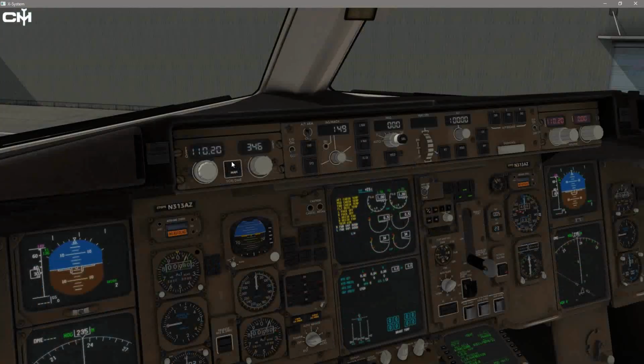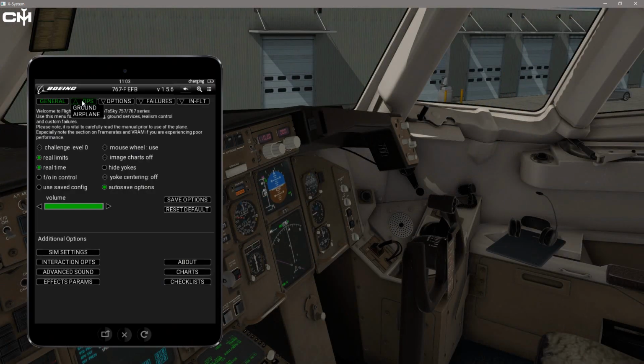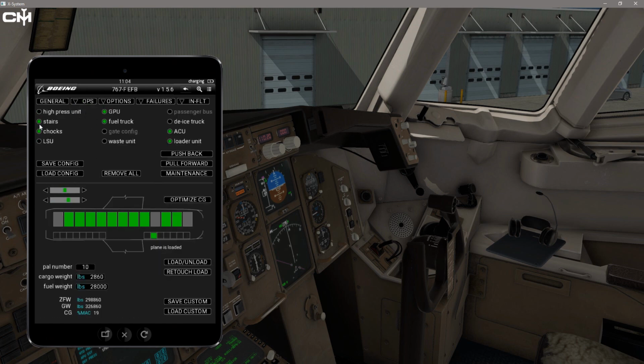I will tell you this, what we can do here is we can start closing up doors. I don't see any reason to keep all the doors open. Those cargo doors can take a few minutes to close anyway. So if we just go over to our ops here, this lets the guys know that we want to start closing things up. So we'll go ahead and just close all there. And then looking at our ground ops as well, we can get rid of the stairs. We don't need those.